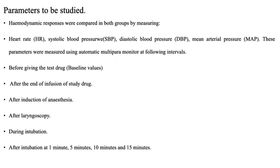The parameters studied were the hemodynamic responses, compared in both the groups by measuring heart rate, systolic blood pressure, diastolic blood pressure, mean arterial pressure. These parameters were measured using an automatic multipara monitor at the following intervals. That is, before giving the test drug, that is the baseline values, after the end of infusion of study drug, after induction of anesthesia, after laryngoscopy, during intubation, after intubation at 1 minute, 5 minutes, 10 minutes and 15 minutes.